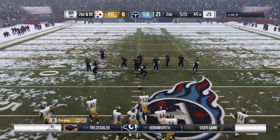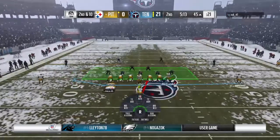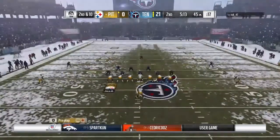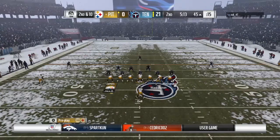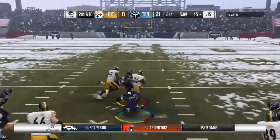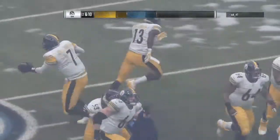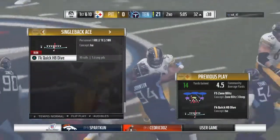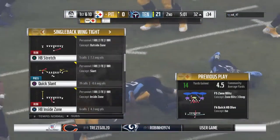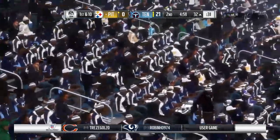So after the incompletion on first, now 2nd and 10. They'll go back to the ground with Bell. And past the 35, he'll be dropped a yard or two shy of the 30. That one good for 14 yards and a Steeler first. Exactly what they needed right there, because they needed to use the ground game to take some pressure off, because the quarterback's been struggling a little bit.